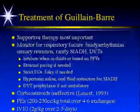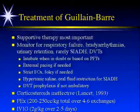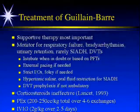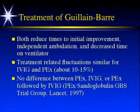And then IVIG, or intravenous immunoglobulin therapy, is the other mainstay of treatment. So you could pick either of these, and that's typically 2 grams per kilogram body weight given over 2 to 5 days. That's only been compared to plasma exchange. It's never actually been compared to placebo. But it's very clear that both reduce the times to initial improvement, both improve time to independent ambulation, and decrease time on the ventilator.